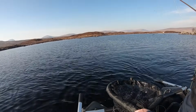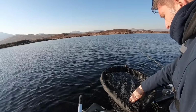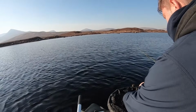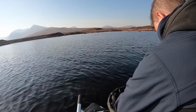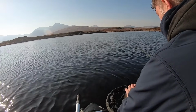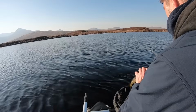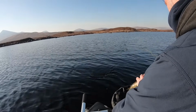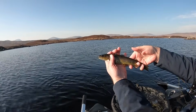Don't want to mess about with this one. Just a little guy. Right in the corner of the chops. Quite dark, that one.